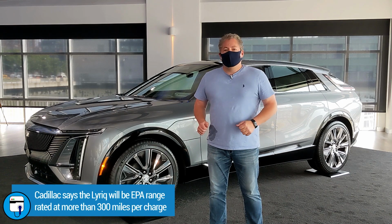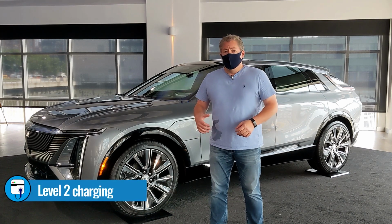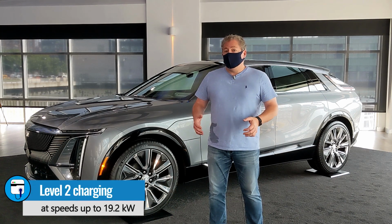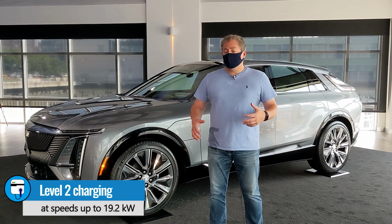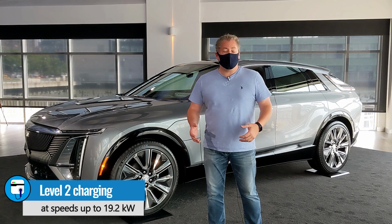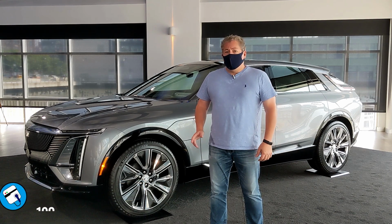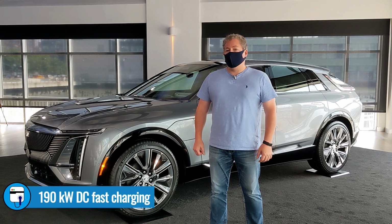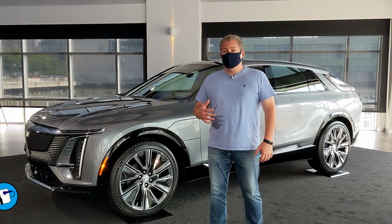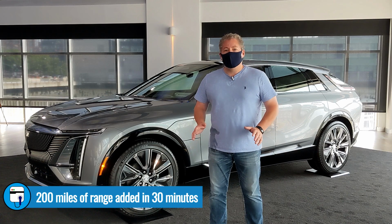The LYRIQ will also charge quickly because it's going to have an 80 amp onboard charger for level 2 charging, which will allow the vehicle to take in 19.2 kilowatts and charge somewhere in the area of 50 to 55 miles of range per hour. Now we're on the road with a DC fast charger. The LYRIQ can accept 190 kilowatts of power. And Cadillac tells us that's good enough to add back about 200 miles of driving range in only 30 minutes.